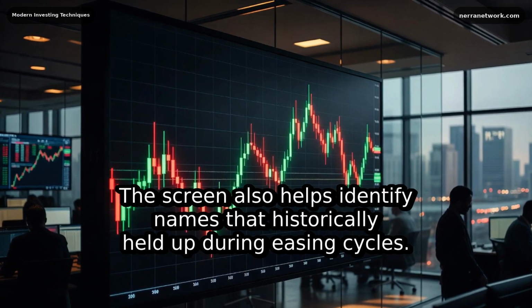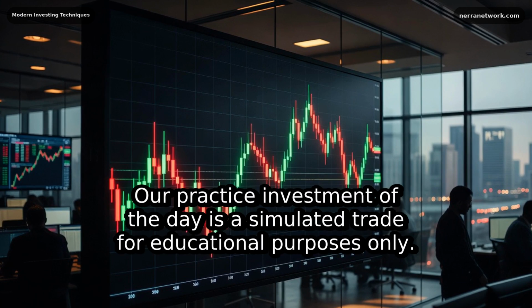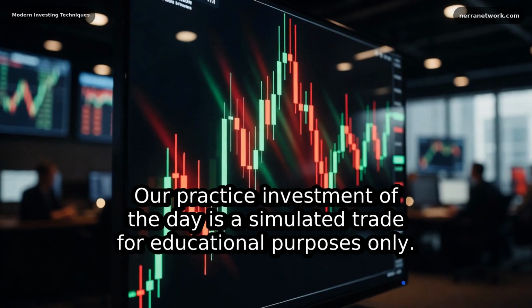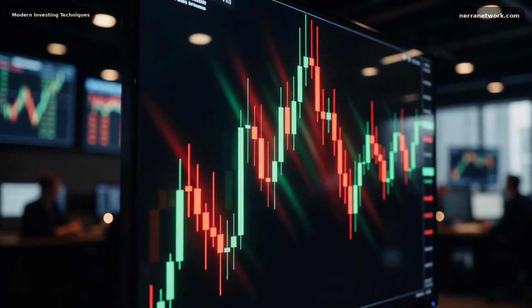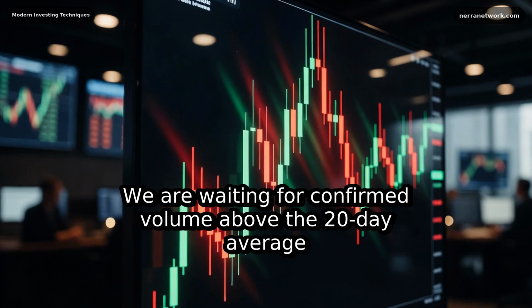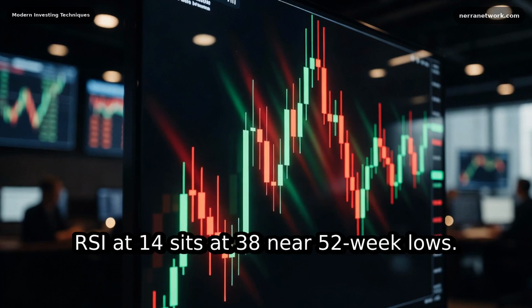The screen also helps identify names that historically held up during easing cycles. Our practice investment of the day is a simulated trade for educational purposes only. No new position is being opened today. We are waiting for confirmed volume above the 20-day average plus a close above the 20-day moving average.